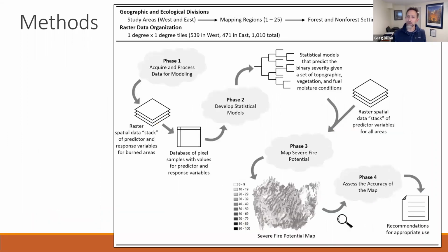All right, so quick recap of that flow chart. We walked through all of the steps involved in phase 1, 2, and 3, at least from a high level. And the details of all of those steps are in the GTR if you want to know. And then lastly, we needed to assess the accuracy of the map. And I'll get to that as we talk through the results, and I'll show you how we did that.